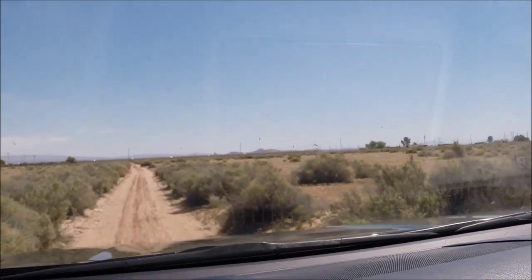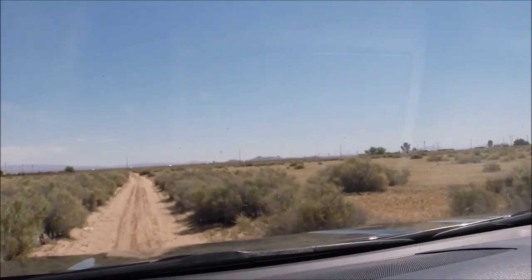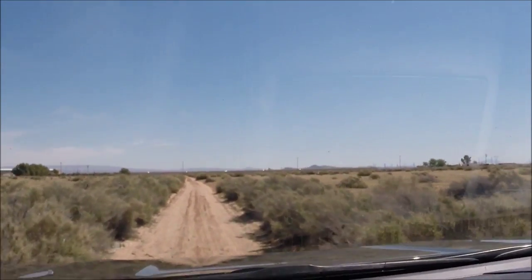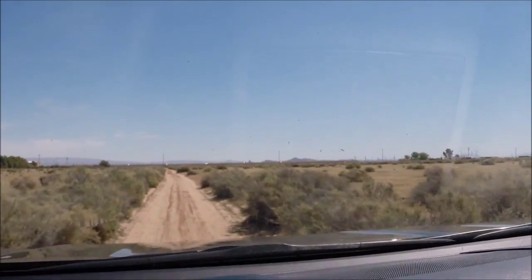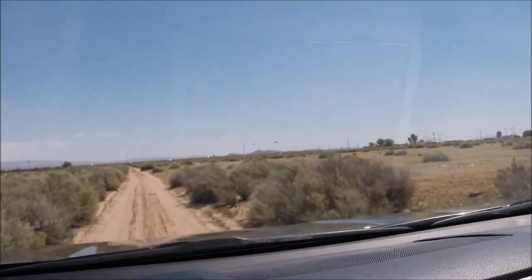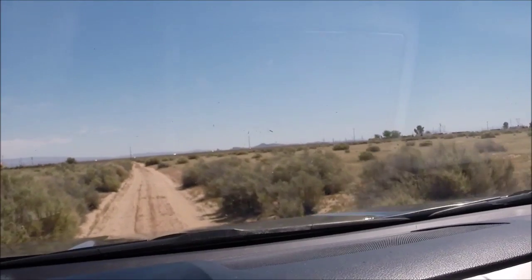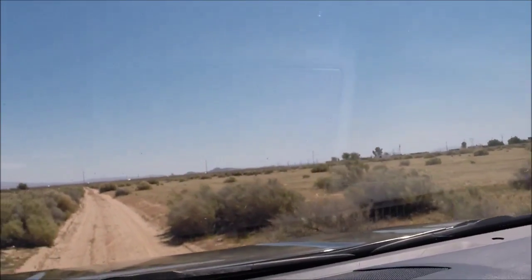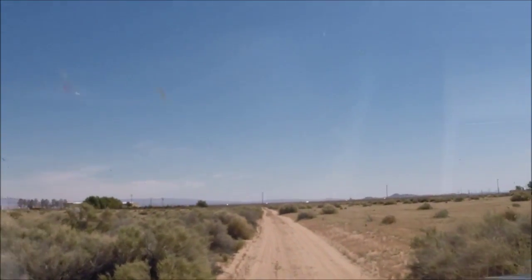From that telephone pole to the telephone pole on its immediate right, that's roughly the width of this piece of property. So you get a feeling for the depth by virtue of this video. It's all on the right as we go along. And then when you finally get up to the telephone pole, you kind of get a feel for the depth of it.